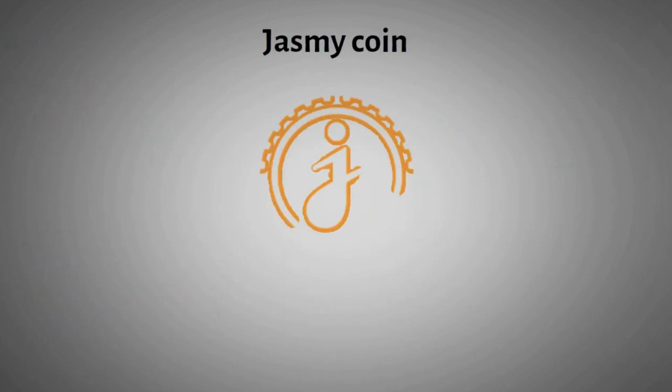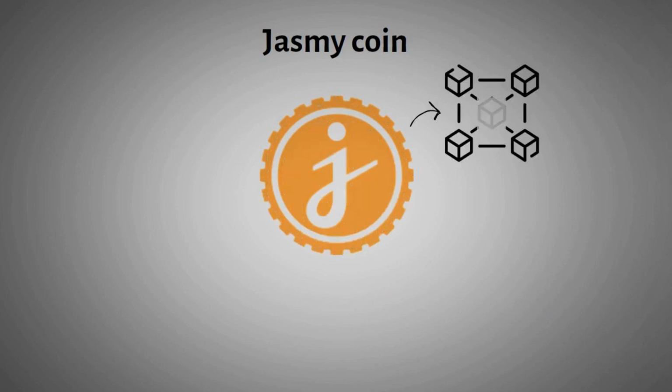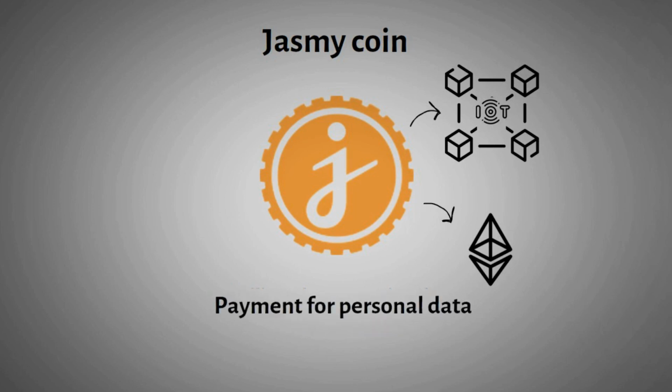Let's look into Jasmy Coin. Jasmy as an organization develops decentralized IoT platforms using a decentralized storage network. Hosted on the Ethereum network, its native token, Jasmy Coin, serves as a utility token powering the Jasmy network. The primary purpose of the Jasmy token is as payment for personal data from IoT devices. Currently, it's the only valid currency on the Jasmy network.